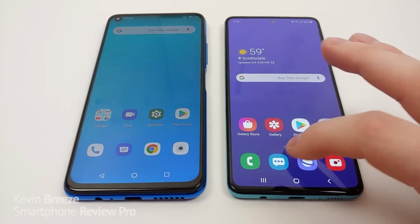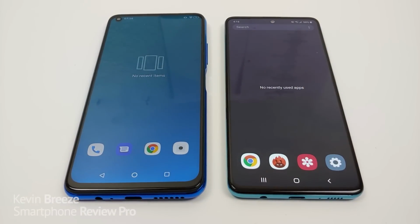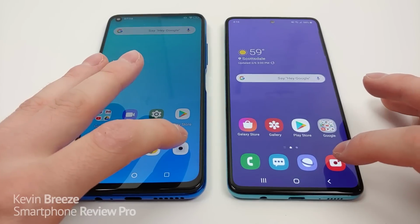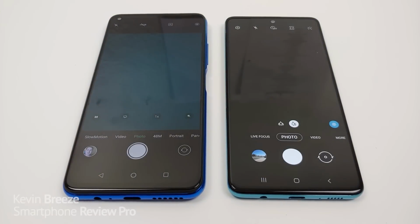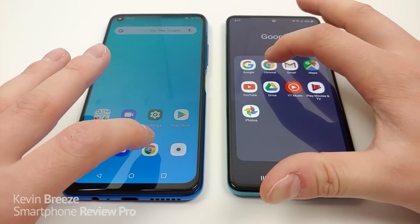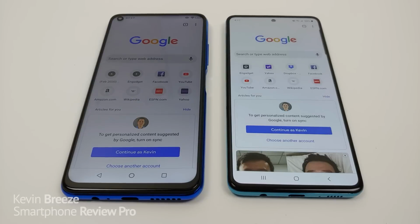But let's now do a speed test comparison between these two devices. I cleared out all of the recently used apps. So we're going to start by pulling up the cameras in both phones. So 1, 2, 3, go. And it looks like it was about the same on both devices, maybe a little bit quicker with the Umidigi F2. Next, we're going to pull up the web browser. So we're going to pull up Google Chrome. 1, 2, 3, go. And it looks like the Umidigi F2 is quicker at pulling up Chrome.